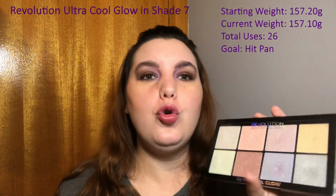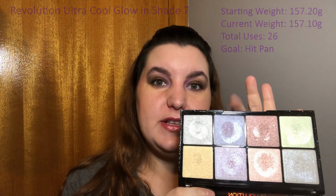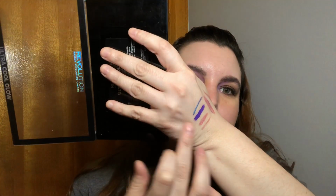Next up, we have the Revolution Ultra Cool Glow Kit. So my goal is to hit pan on this product right here. I've currently used it 26 times and it's not that close to pan. Let me give you a quick swatch of it here. It's a very purpley highlighter. Can you even see that? Not really with that light. Just in there. See that shine? I love it. I'm enjoying using it, and I'm happy to keep this in this project.